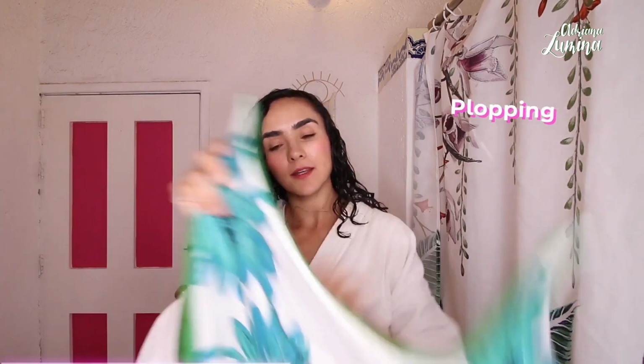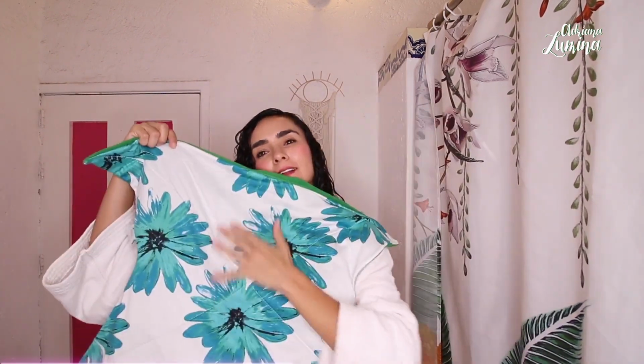Now, I place it here in the mirror as I want it. Do the same for you too. Okay, now that it is the way you want it and you have checked that there is no strand out of place, let's do plopping with my plopping fabric. This side is cotton, this side is microfiber, but I want it to absorb moisture, so let me put it on and I'll be right back.